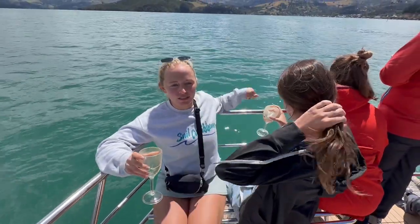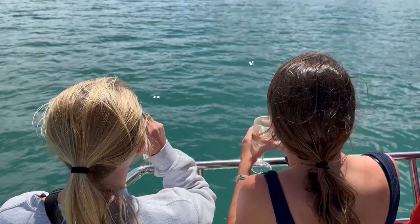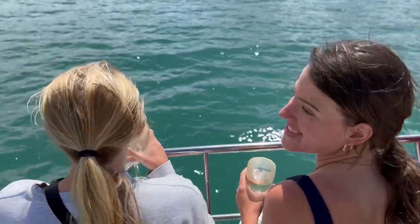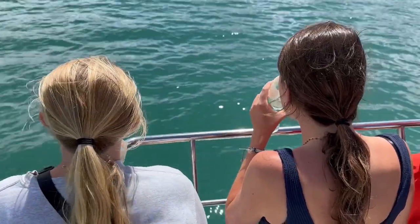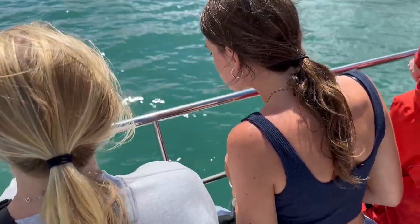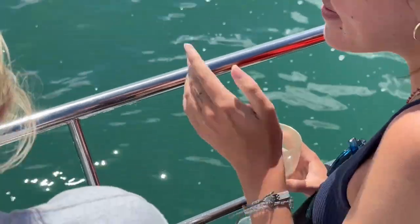Beers and dolphins. And wine. So these are my co-producers working really hard. They are trying to spot the dolphins. And as you can see, they're gathering lots of content with their cameras.